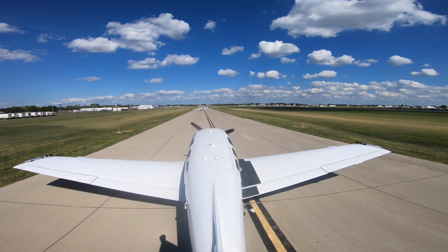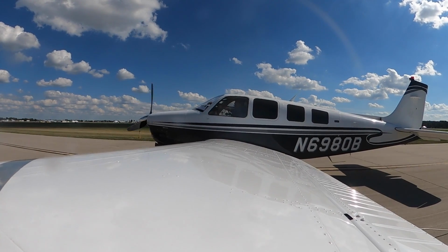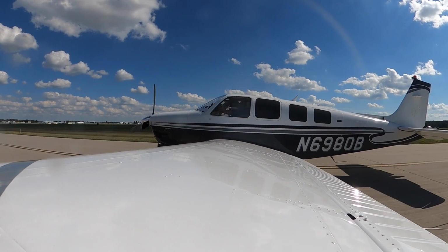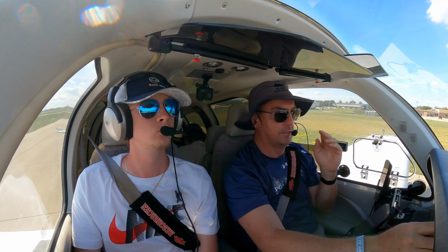Oshkosh departure, ATIS information Victor, time 2053Z, weather, wind 200 at 11, gust 20, visibility 10, sky condition 6000 broken, 7000 broken, temperature 27, 14.